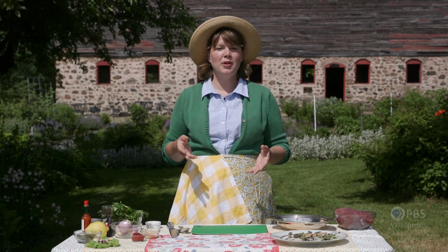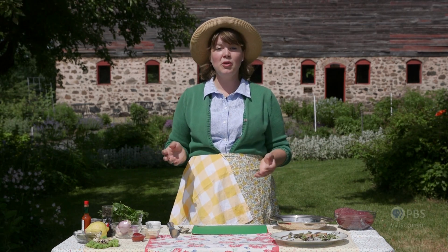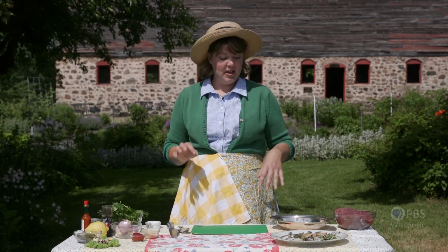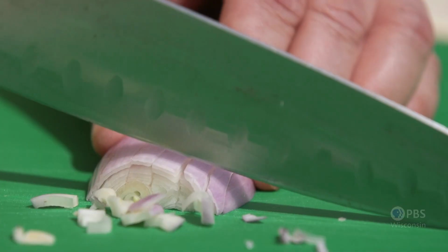So you can make different tartars. Today we're doing a bison tartare, but if you wanted to do a salmon tartare or even a beet tartare, it's basically just a raw formation with some different spices and things added to it. So let's get our spices all ready.